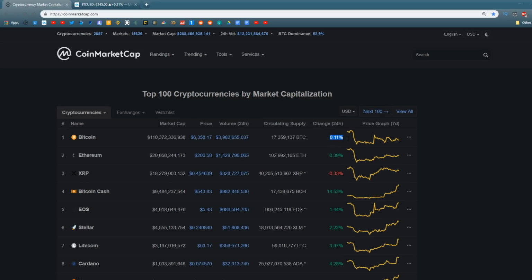And Bitcoin is only up by about 0.11% over the last 24 hours, but the good news is we are up. Bitcoin isn't down, and I like seeing that, and that does play back into what we're about to discuss on the chart.